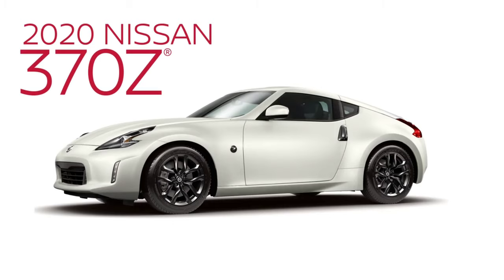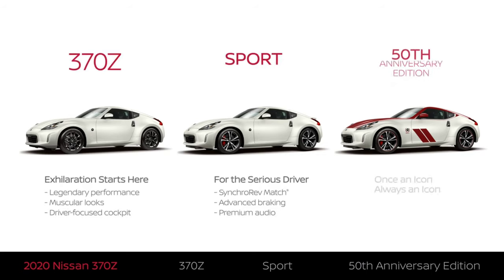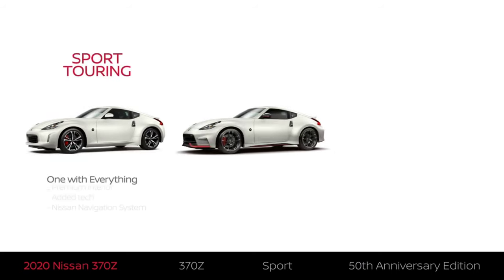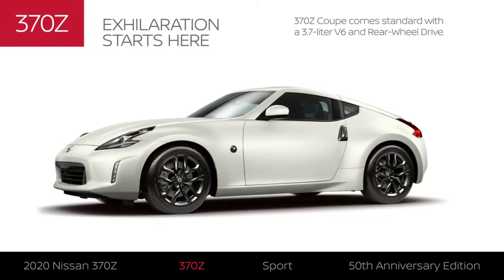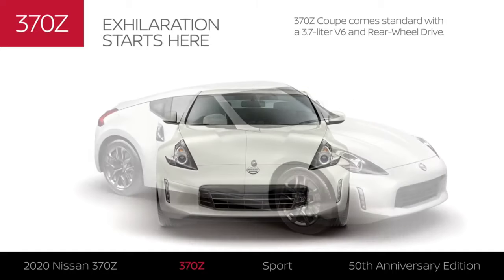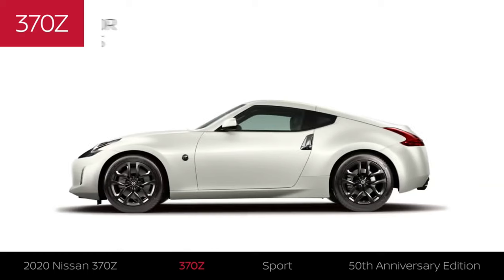The Nissan 370Z Coupe comes in five trim levels: 370Z, Sport, 50th Anniversary Edition, Sport Touring, and Nismo. Each trim level offers something a little different. This video will help you understand which one best fits what you're looking for. The 370Z Coupe is a classic front-engine, rear-wheel drive sports car.